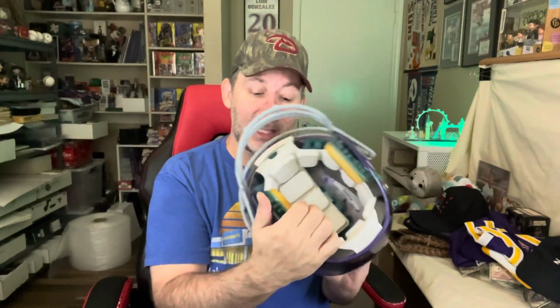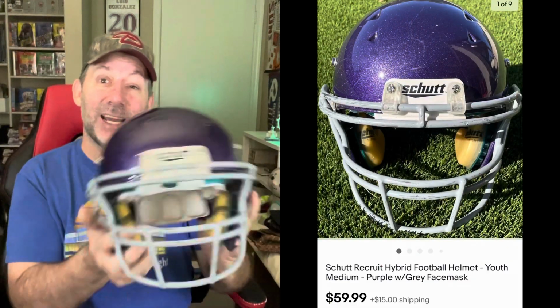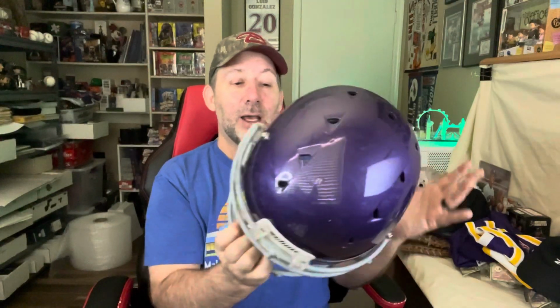And I've told you before, with these Schutt helmets, if you find one that's really damaged and probably too scuffed up to where someone's really going to want it, just take these ear pads out. This set of ear pads sells for about $20 by itself. So this helmet here, I don't have it on the screen again, right here, $59.99. Yeah, 60 bucks for this helmet. Ship it out in a 12 by 12 by 12 box. It always goes out UPS that way.